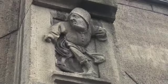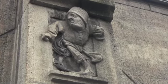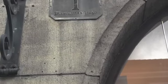Court jester. This is 1 Maximilianstrasse.